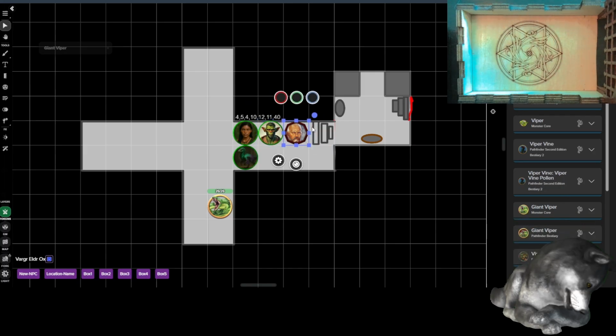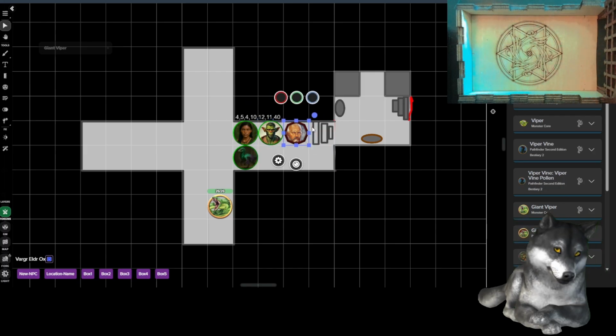Now I'm going to say that the Viper immediately notices them, because it was probably just curled up. Let's ask the fate chart. Is this Viper protecting a nest? Does it have eggs in here? So it would be extra on guard. Is this Viper protecting a nest full of eggs?